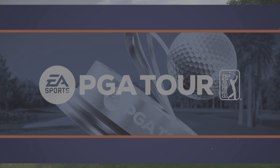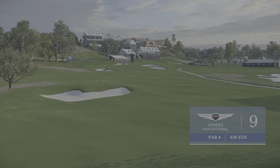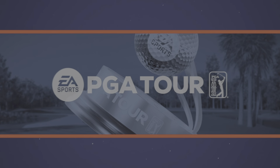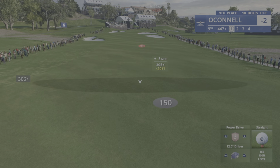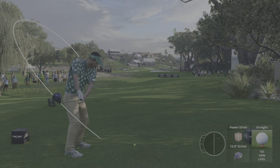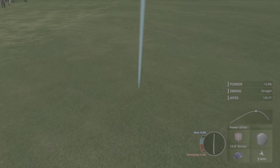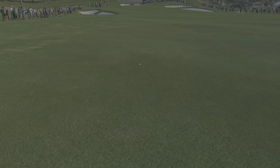On to Riviera's 9th now at 458 yards. You get a look at the beautiful clubhouse in the distance, but don't let your mind wander from the task at hand. This is no easy hole. Bunkers line the fairway on both sides, and three more greet you up near this elevated green. This started toward the left side. And that, a good-looking shot there, well-placed in the fairway.